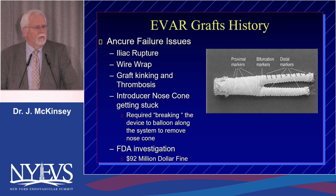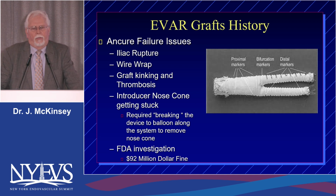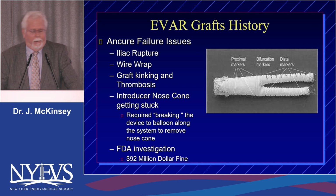And Guidant came out and said, well, all you have to do is break the device, and then you feed a balloon up along the wires, and you could blow the balloon up and just kind of follow the balloon down as you brought the nose cone down. And so we became very good at breaking the device, and it seemed second nature. Oh, it's stuck, we'll break the device, get a balloon up, blah, blah, blah. Fixed it.